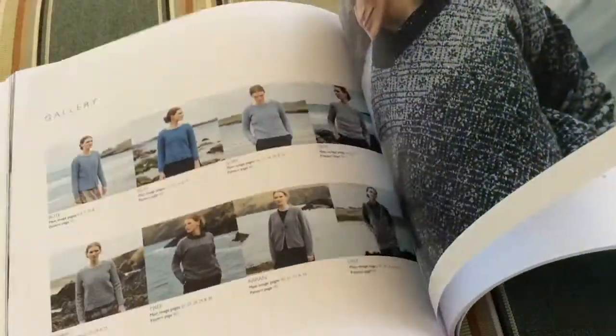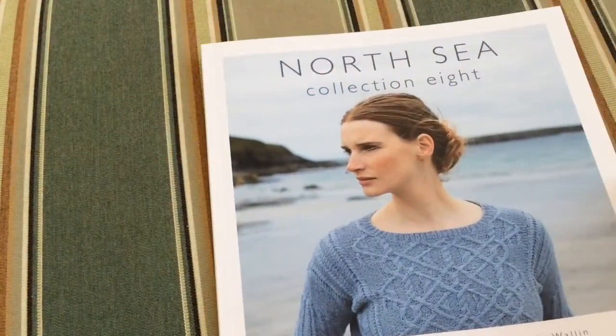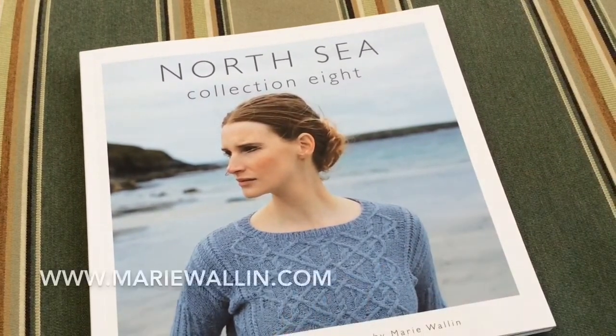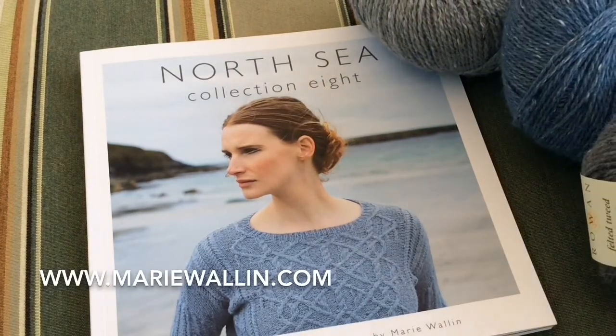So, beautiful design, collection presented well, stunning photographs, which we all expect from Marie, done in a beautiful palette of shades that reflects the North Sea colors. What more could you want?